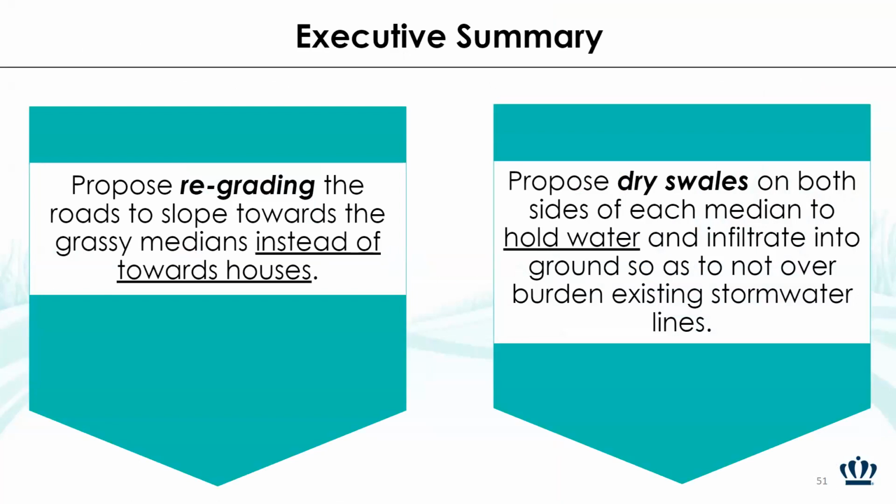So the executive summary of our project is we are proposing regrading the roads to slope towards the medians instead of towards the curbs, which is what they're currently doing. We're also proposing to have dry swales on both sides of the median to hold the water instead of overburdening the existing stormwater lines. The reason that we chose the roadway is because there are complaints about excessive rainfall staying on the streets. And our scope of work is focusing on the roadways that have medians only, because they do not have stormwater lines currently.